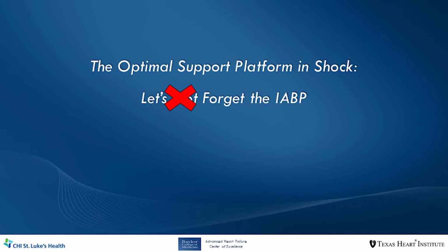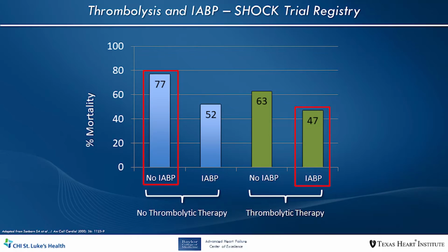All right? So I want to stop for a minute, and I want a little bit of audience participation. I'd like to see a show of hands: in the past 6 months, how many people have taken care of someone on a balloon pump? Right? Okay. So we're all either bad doctors, we work at bad institutions, we don't know what we're doing, or there's more to the picture, right? So let's delve a little bit deeper, and let's not forget the balloon pump, all right?